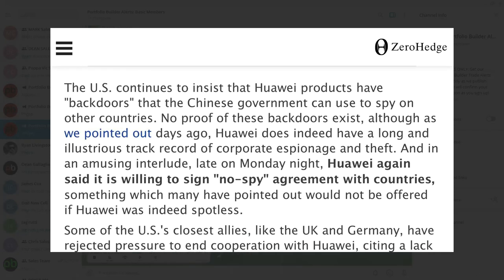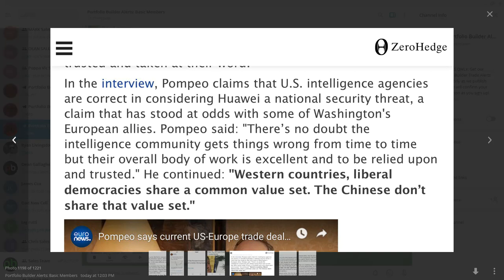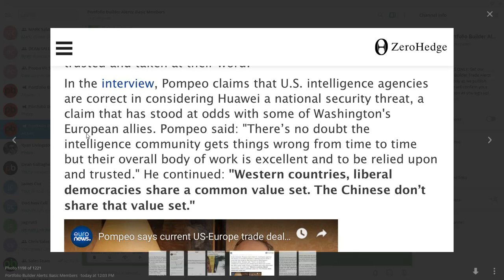The U.S. continues to warn that Huawei could easily build backdoors, if they haven't already, into their hardware, while Huawei is saying that they will be happy to sign no-spy agreements. So Huawei continues to make no acknowledgments of ever stealing anything, and that they are a little angel. Pompeo, quote, Western countries, liberal democracies, share a common value set. The Chinese don't share that value set. And that just goes to really underpin the drama that's going to unfold between these two powers that are now clashing.